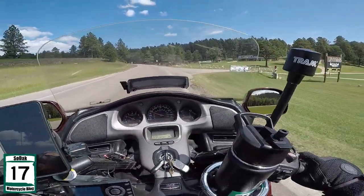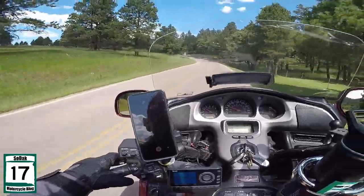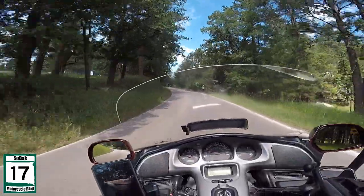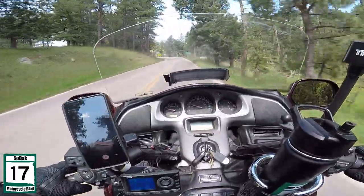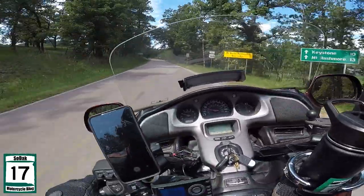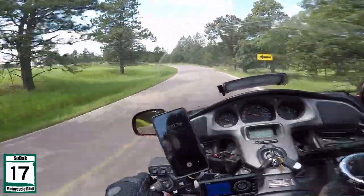Now, in reality, the only way to do any of this justice is to come here and experience it yourself, because you won't get the feeling of running down these roads unless you're actually experiencing them for yourself. So you really got to be here, man. But other than that, sit back, enjoy the ride. I'm gonna get the drone out here too, get you some drone shots.